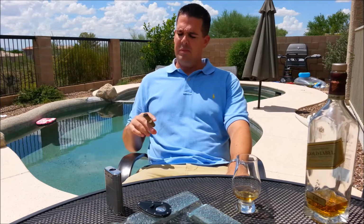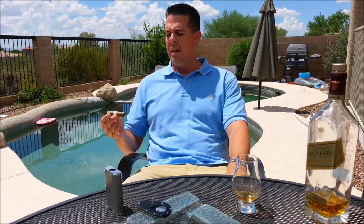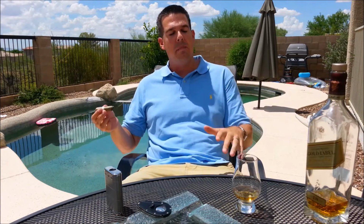I would call it more of an alfalfa. It's like a sweet hay, fresh grass clippings kind of thing. But it still has other more traditional tobacco type flavors to it. And like I said, it's not flavorless, it's just fairly mild. Not extremely mild, but fairly mild.